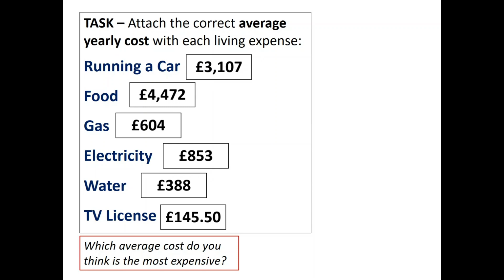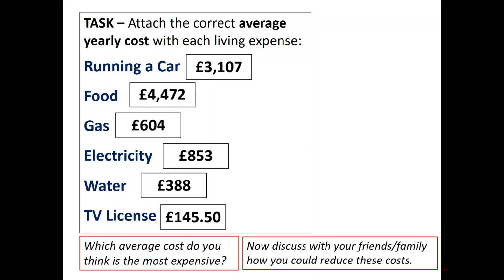Right then. What I want you to now do is have a discussion with somebody else in your house, or a friend or family in your house, about how you could reduce those bills. This is not something that you're going to be writing down necessarily, so I'm not going to see this when you submit your work on ClassCharts. But I want you to think about and discuss with somebody in your house how you could reduce these costs.